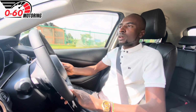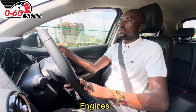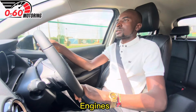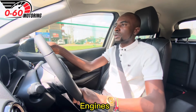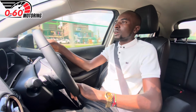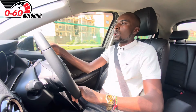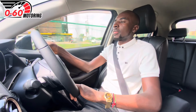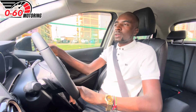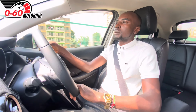If you want to purchase a Mazda Demio in the Kenyan market, most probably you're going to find two engine variations. Those are the most common engine choices. The first one is a 1.3 liter petrol, which is naturally aspirated, and then the second one is what I'm driving here today, which is a 1.5 liter turbo diesel. For those two engine options, you can find them with either a 6-speed automatic gearbox or a 6-speed manual gearbox.